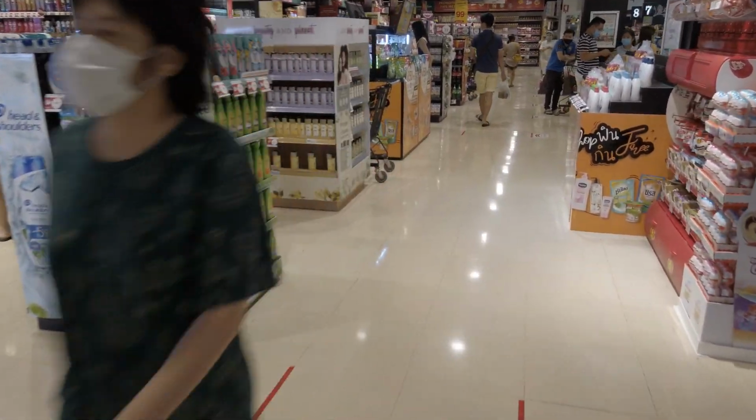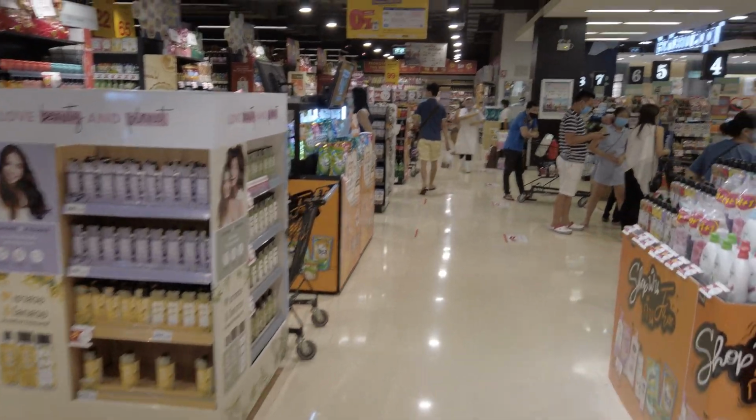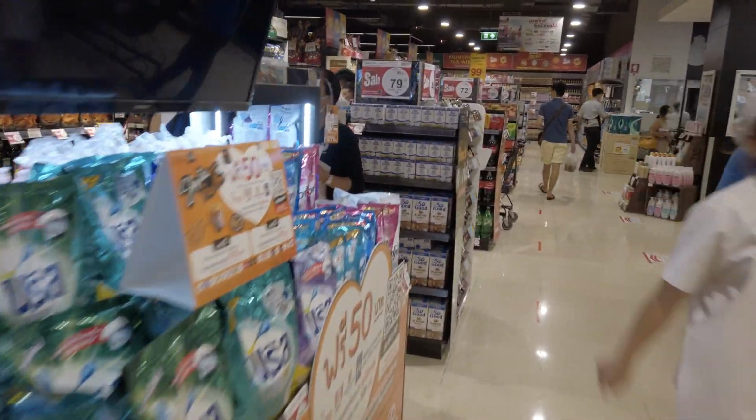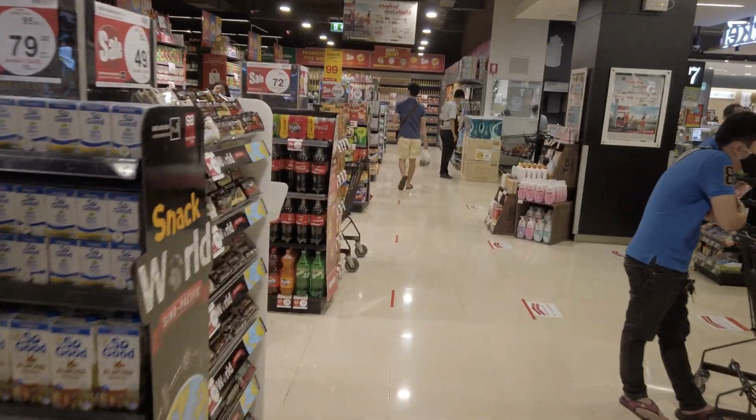I'm just gonna go check this little drugstore back here. Sometimes with these little drugstores tucked away in the mall, you have a better chance to find the N95 masks in here because it's just a smaller location. Let's see what they have.